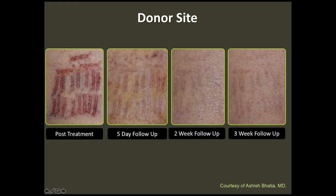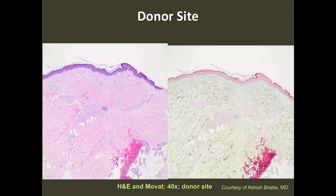Initially, there was this array that was linear, as in the prototype. You see that this is the treatment, and by 3 weeks, you barely can tell that there were full thickness wounds created there, healed virtually without scarring. And by histology, pretty good histologic findings of very little scarring, similar to the fractional laser. But the question is, does this speed healing?